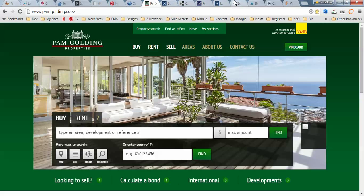Let's have a look internationally. If we make a deal with Pam Golding, it sets a precedent that we are worth investing in. A franchise, someone's going to pay $50,000 for a franchise. It puts us on the map. We can also join the British Franchising Authority, become a little bit more authoritative there. Internationally, the first company we're looking at is Sotheby's.